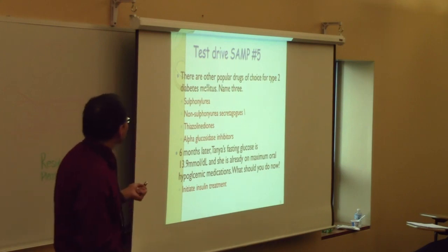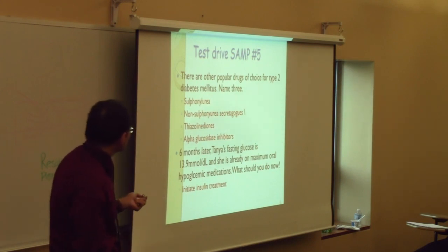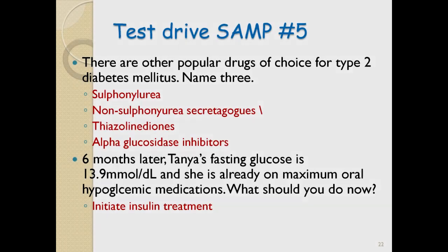Again, that's it. Okay, there are three other drug groups. So they move on to actually ask you to name three drugs of choice: the sulfonylurea, the non-sulfonylurea secretagogues, and the others. Where it says just name popular drugs, not specifically the class, would you just say the trade name? Yes. This is their fault if they did not specify the class. So they will allow you to use the trade name, because we practicing family doctors know the trade name better than the class, okay?